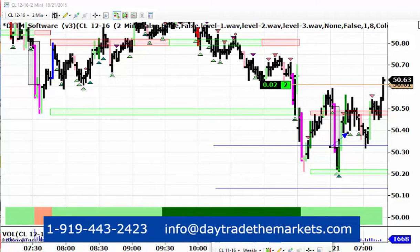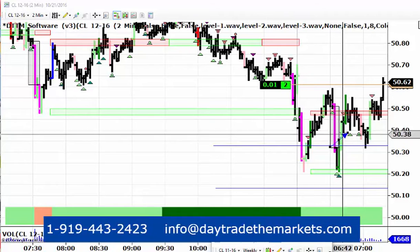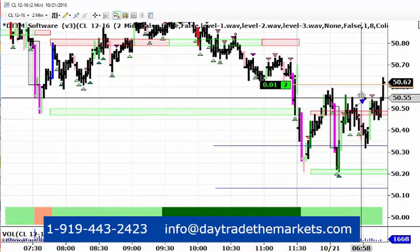We've just been filled long at 50.61 in the November crude contract. This is a buy stop order that we placed. The market had been consolidating here so far today, and it looks like we're going to break higher.